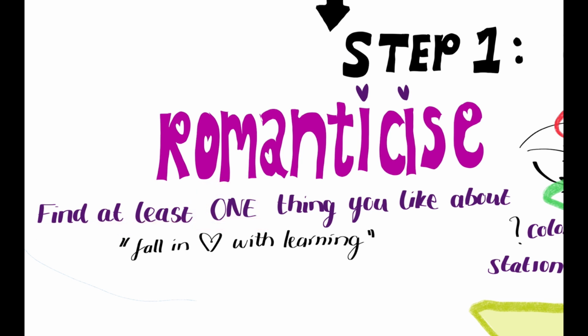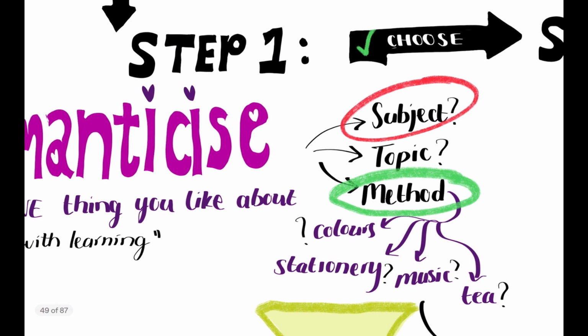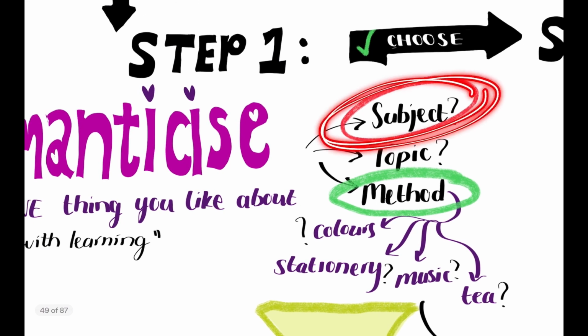So a lot of you will probably roll your eyes at the statement, I don't like learning, what can I possibly enjoy about learning? My exams are starting, it's too late for me to find something that I love. And I understand you, I hear you. And if this is not going to work for you now, this time around, just think about it for next term and for the next exams. But just try.